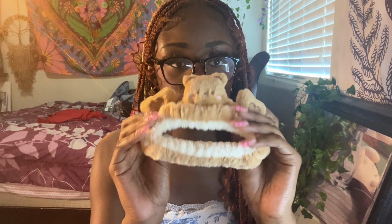I don't care. I got this spa headband. I got this Hello Kitty one. I forgot his name, but he's so cute. They actually made this really good. And then I got this makeup bag, or not makeup bag, more so a makeup brush bag. I thought it was cute.